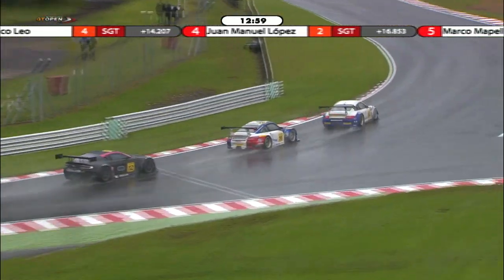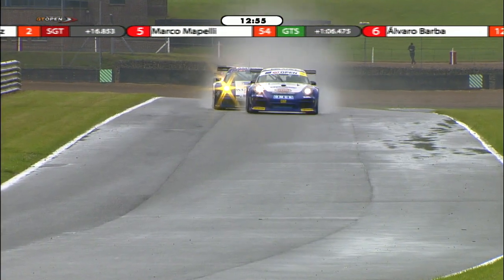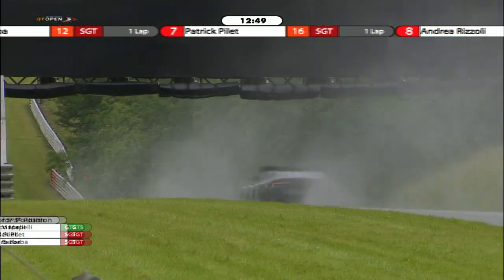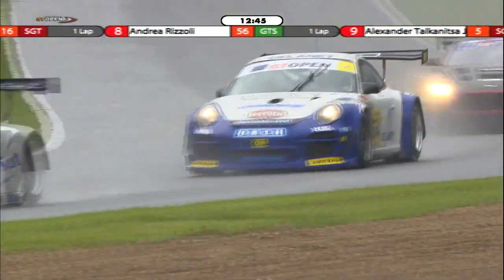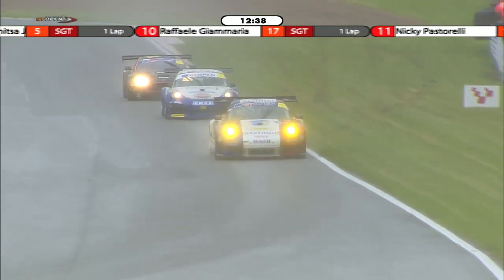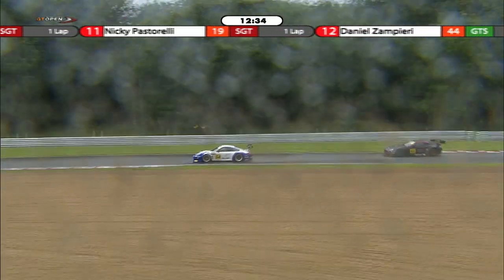And Mapelli gets it a little bit wrong into Surtees. He's very slow mid-corner, and that enables Pile to get right up onto his tail. You'd expect the Super GT Porsche to power past the GTS one as they plunge down Pilgrim's Drop and on towards Hawthorns to the inside, and through he goes. So Patrick Pile is up into fifth position, and the team seem well set now to continue this run of top five finishes, which with regards to the overall championship challenge is exactly what they're looking for.